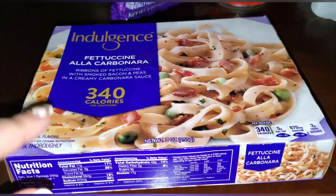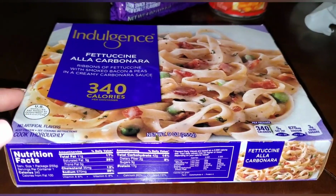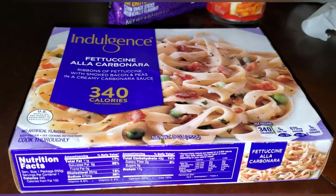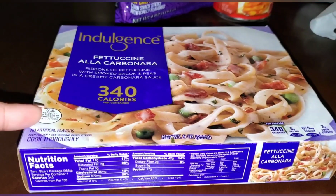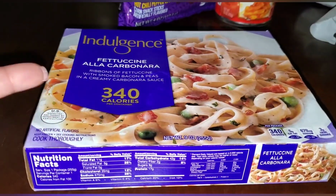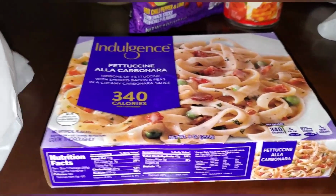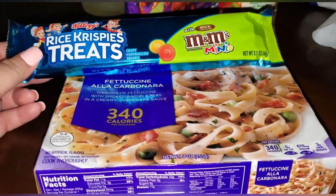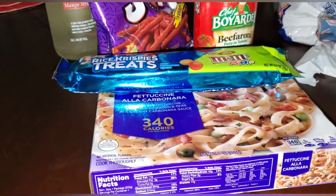And I picked up one of these TV dinners. Basically, it's for free. I submit my receipt to, I think it's Checkout 51. I will link all the websites I use to scan my receipts and how I get paid. But this was 99 cents and I'll get a dollar back. And then one of the kids, I don't know who, threw this in the cart. I believe this was 99 cents too.